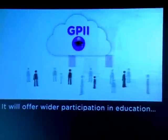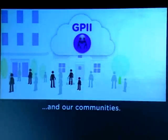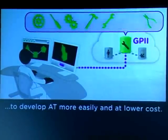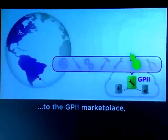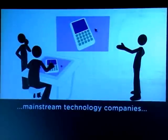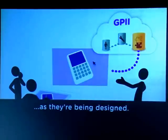It will offer wider participation in education, employment, commerce, and our communities. Many people on a street with a school, offices, stores, and community center. The GPII will provide developers with the tools and parts they need to develop AT more easily and at lower cost. Developers can then upload their products to the GPII marketplace, quickly making them available globally. Developer creates new AT, uploads it to the cloud, and people around the world access it. The GPII will give mainstream technology companies an easy way to match accessibility features to their products and services as they're being designed. Product designers upload its features to the cloud.